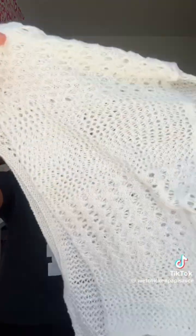Next, pink little top. Thought I ordered the top and the bottoms, but I guess I just got the top. Next is a little cover-up. I'm super excited. I don't have any of these. Oh, so cute. And then a little skirt cover up. Then this little knitted tank top.